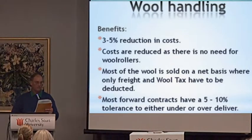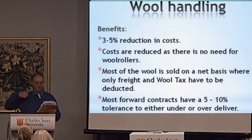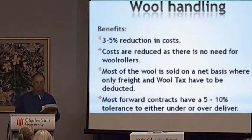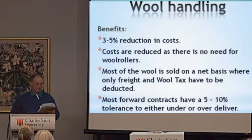One of the biggest reasons for the cost being reduced is there are no wool rollers. At the Wyvern shed, it's a 12-stand shed. We employ 9 shearers and 3 learners, equals 12. Then there's 5 rousies, cook, overseer, expert, panner up, and classer, total 21. We employ an extra rousie to ensure no stain enters the clip.